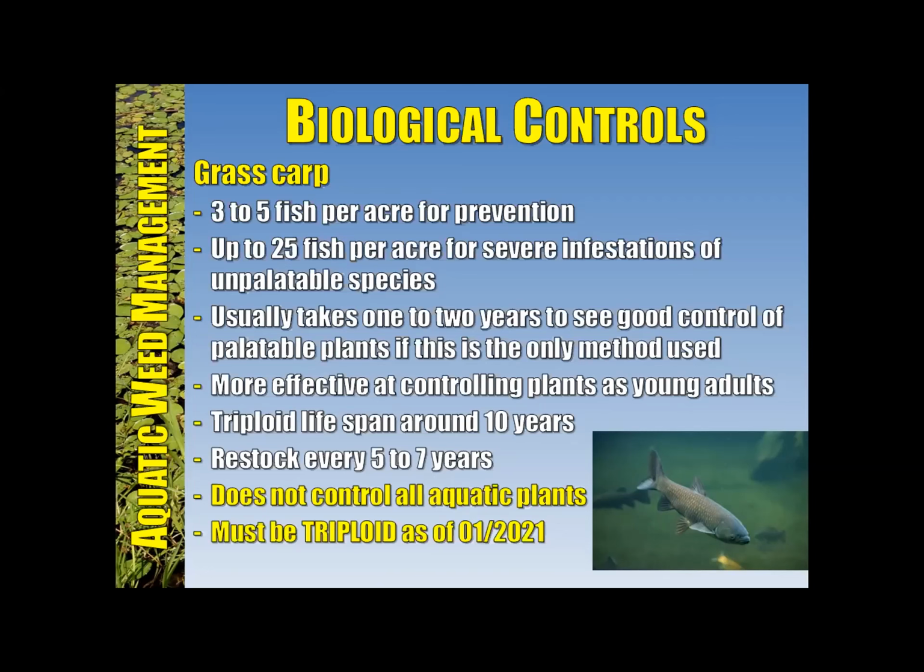Some general points on grass carp: 3 to 5 per acre is good for prevention. If you have a plant that's already causing troubles, it may take 20 or 25 grass carp or more per acre to get it under control. And it's also going to take a bare minimum of 2 years to get it under control if grass carp are your only control measure. You'll need to restock these dudes every 5 to 7 years because their lifespan is limited. And when they get old and fat, they don't eat as much as they did when they were young.